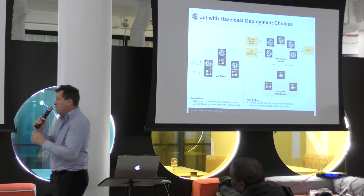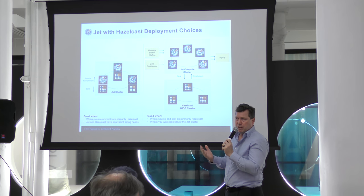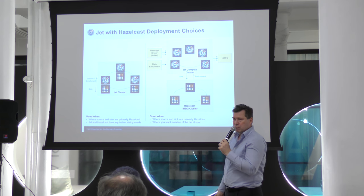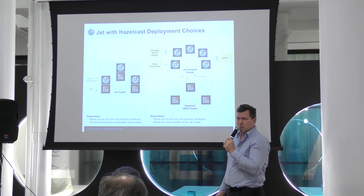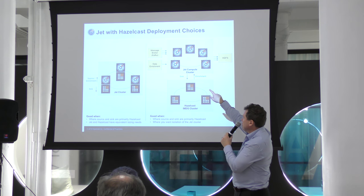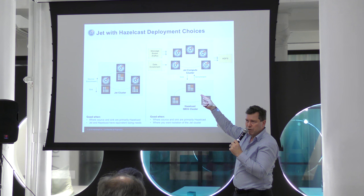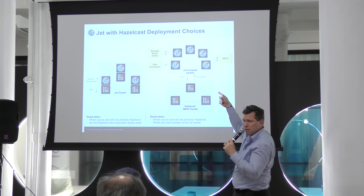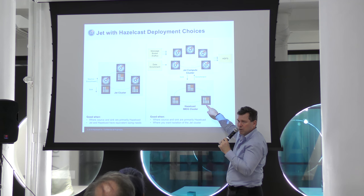If you look at the diagram on the right, the bank I said we were talking to this afternoon is already a big Hazelcast user. They want to ingest data, process it, and then store it in Hazelcast. They've already got this part in production. So you bring your data in, for example in Kafka, process it in a Jet cluster, and then use Hazelcast as a sink.